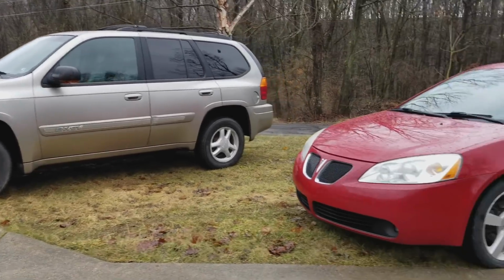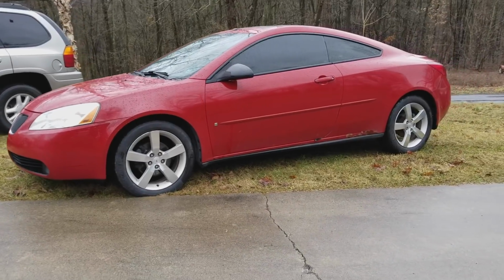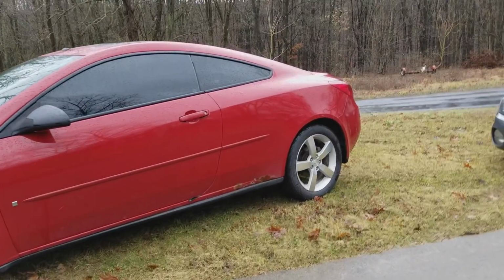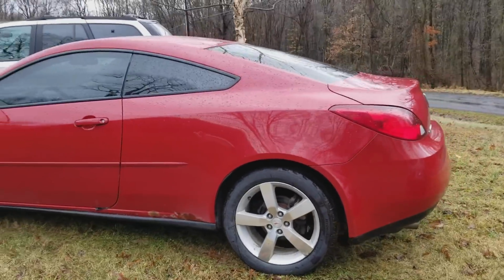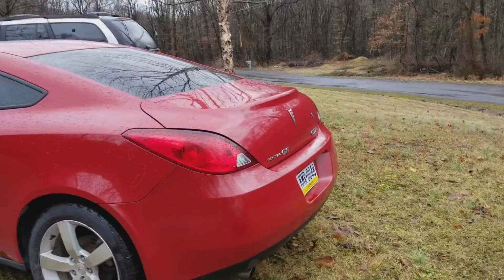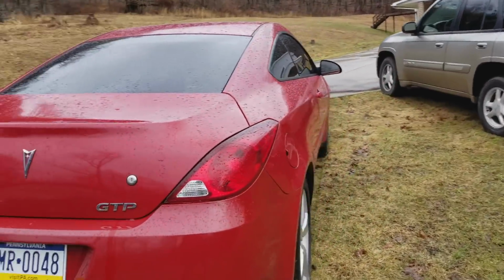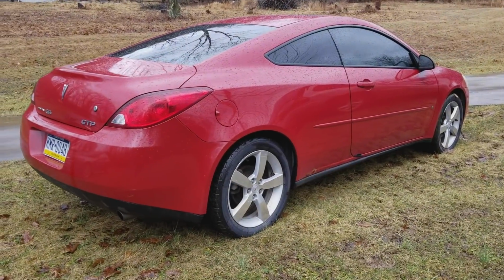All right, next up is my daily driver, which is an 06 G6 GTP. Actually kind of a rare car. Bought it because I really liked the coupes in these. I think the back end's pretty nice, especially for the money. I got this guy for like 1,900 bucks, and it's been an okay car. That's really the best I can say.